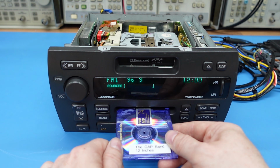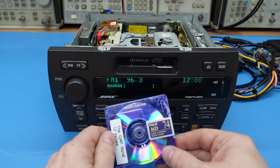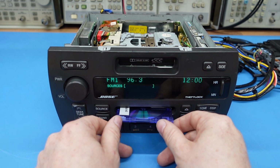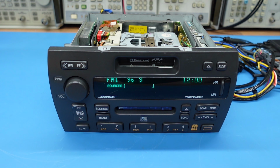I was instinctively going to put it in like that, like a floppy disk, but then I noticed it says insert this end. Okay. So in. I don't know. That's not working, is it? So I've just tried to put the mini disc in and it's just ignoring me.